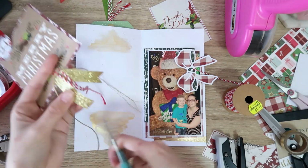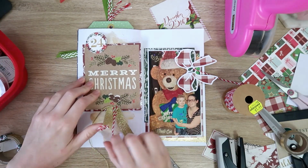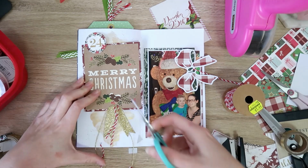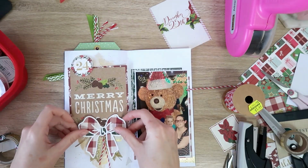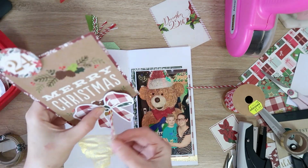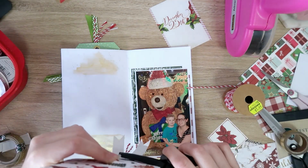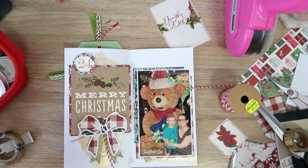So I'm just snipping the ends of my washi into fishtails there, and then I'm just going to trim off all the ends of my little bits and pieces. There we go, and then I'm just going to stick that bow right over the top and adhere that with another little staple. I'm just using my tiny attacher. There we go. That is also not going to move.